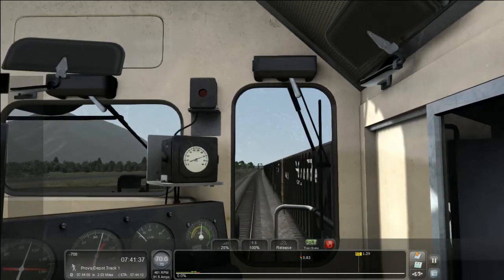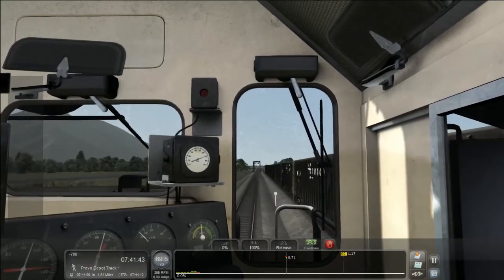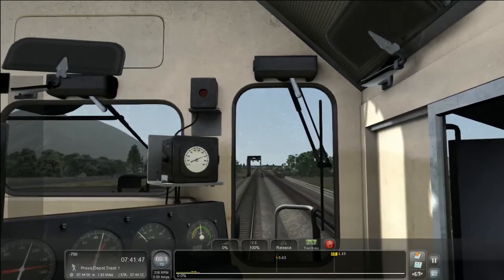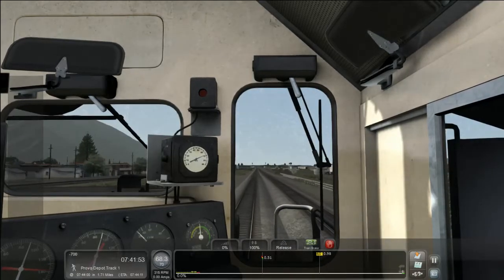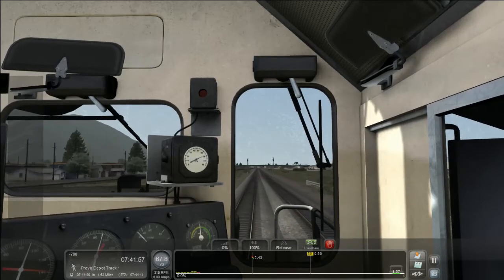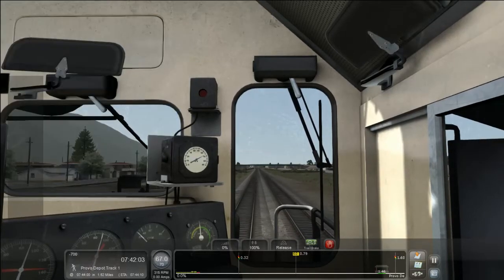So we're almost to our stop. It's right past the 60 is going to be our stop. So we'll go ahead and kill the throttle. We'll just let it coast down. There's our stop coming up on our map, 1.6 miles away. And what track are we going to? Track 1.